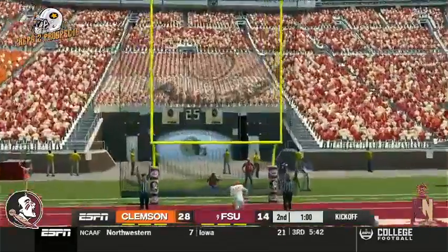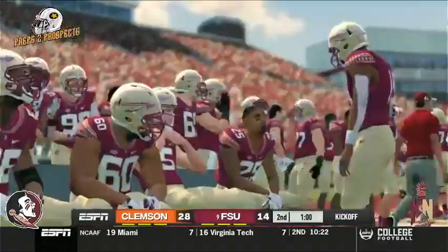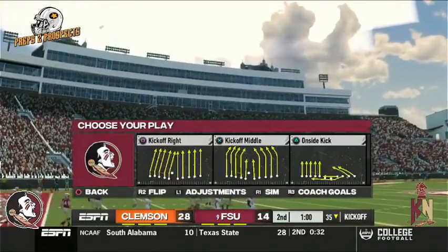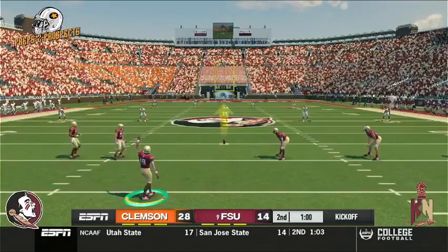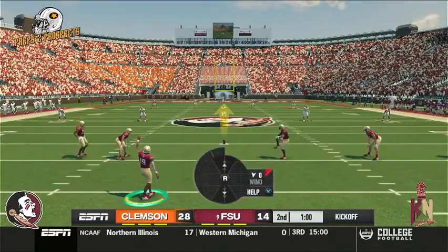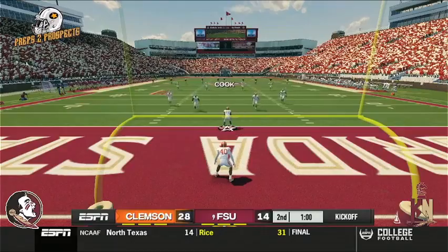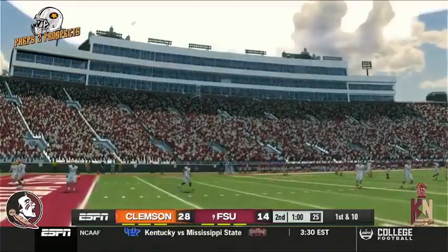They spread the field in the gun with 5 wide receivers. They'll bring him down around the 3-yard line. It was a well-designed and executed pattern, but on 3rd down and forever, it just wasn't enough. Defense stacked in tight here. Touchdown, FSU!